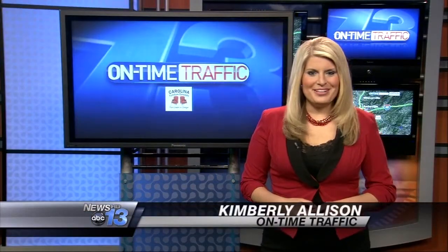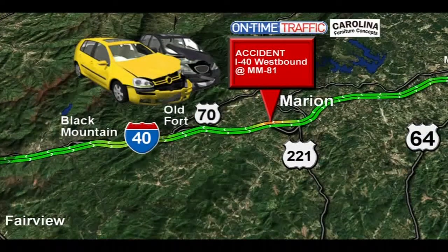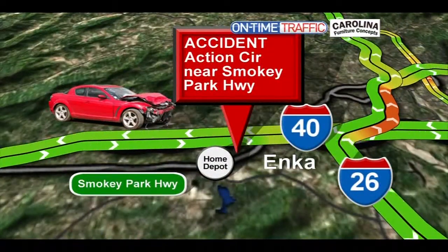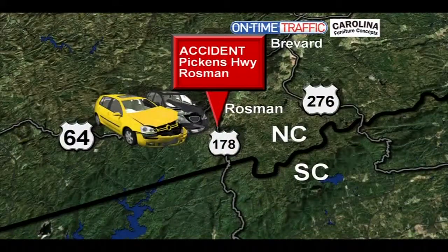Well, it's time to kick off your Easter weekend, and the roads are getting packed with travelers. We're already seeing a couple of accidents. The biggest wreck causing delays is in McDowell County on I-40. It's at mile marker 81 headed westbound in Marion, 31 miles per hour at Sugar Hill Road. And moving west to Asheville, there's a wreck off of Smoky Park Highway on Action Circle. It's right in front of the Home Depot, but right now it's off to the side, but traffic is still slow on Smoky Park Highway. And there's a wreck in Rosman near the North Carolina-South Carolina state line. It's on Pickens Highway, and it should be cleared up fairly soon.